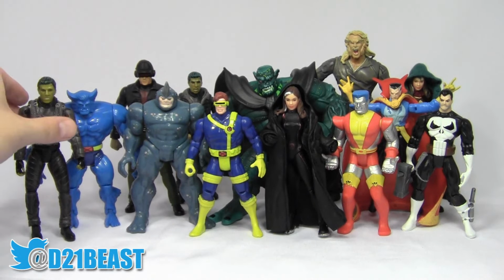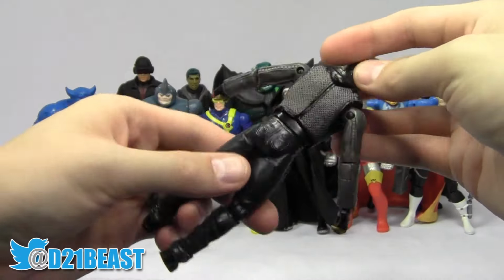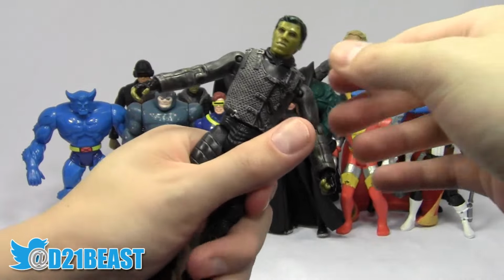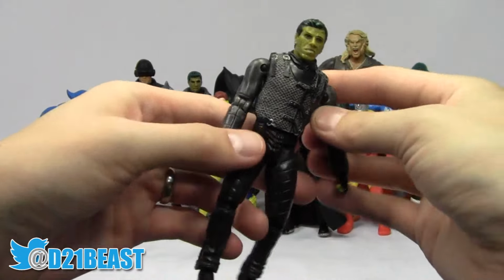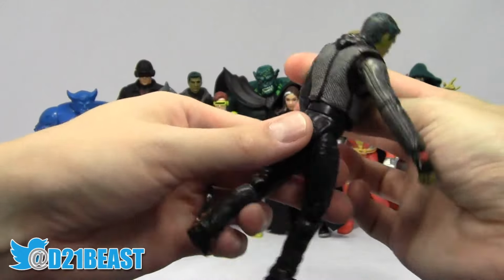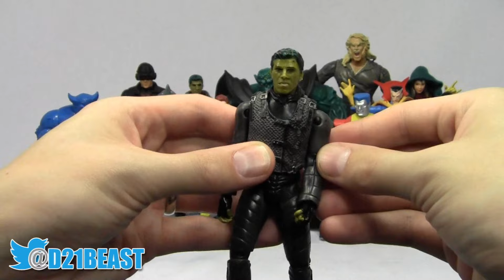Let's go ahead and take a look at this Toad figure. This looks like Toad, I guess, maybe from the end of the film. I'm not sure. Let's see if we can squeeze the legs. He doesn't seem to do anything. Perhaps his action feature was in the base or the accessory that he came with, but not too bad, I guess, for early 2000s. I don't really see Ray Park in the face at all.